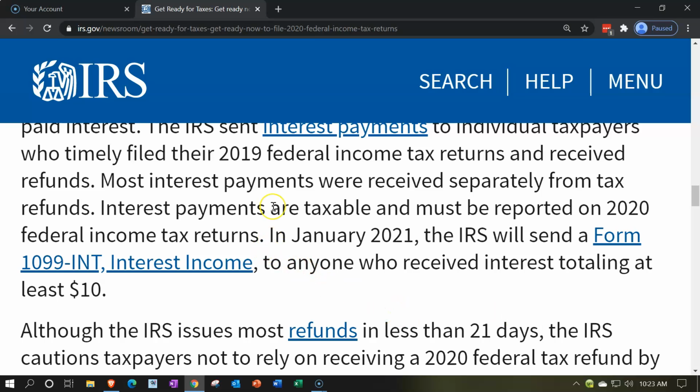So interest, even if it's from the IRS, is basically like an investment, so they see it as investment interest. They had to send out a bunch of payments, and they gave investment interest because of the difference in the filing dates and the due dates that were adjusted this year. More people got some interest payments. They're typically not going to be large interest payments for most people from the IRS, but they got some, and the IRS is saying those are taxable interest, just like if it was from a bank or something like that. So the interest is going to be taxable.